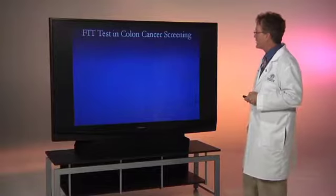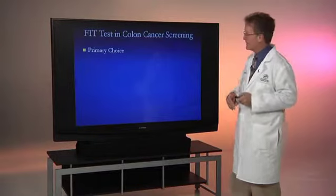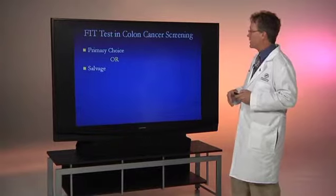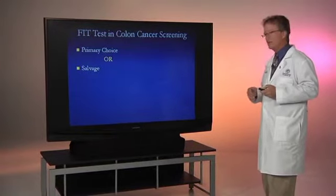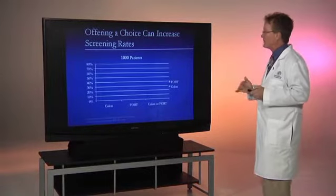So a FIT test in colon cancer screening. If we're going to use a FIT test in colon cancer screening, how should we use it? Should we use it up front as a primary choice when we discuss options with patients, or should it just be a salvage for those who refuse colonoscopy? And that's the question, and it's an important question. There's some evidence that might help us make a decision.